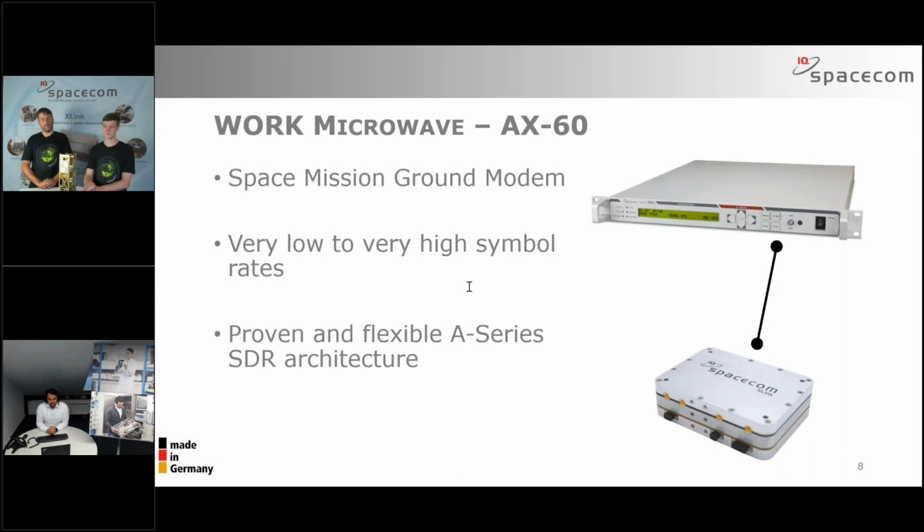As I said, we also have an SDR platform, which does high CPU and FPGA based processing, which allows us to have a very flexible platform and allow customer defined projects or modifications, mostly upgradable by firmware, also together with IQ Spacecom, which makes it a very flexible platform.